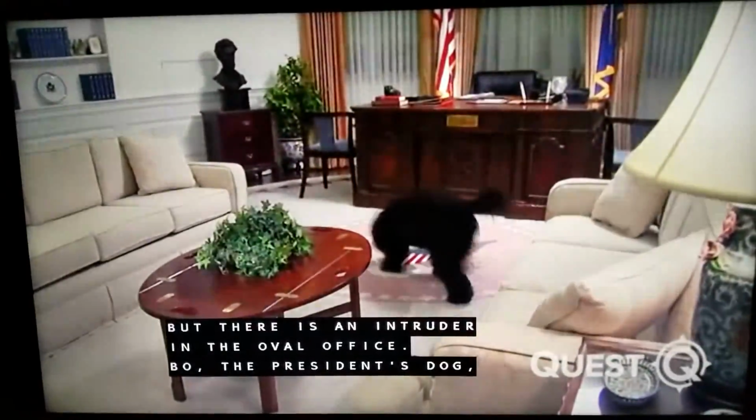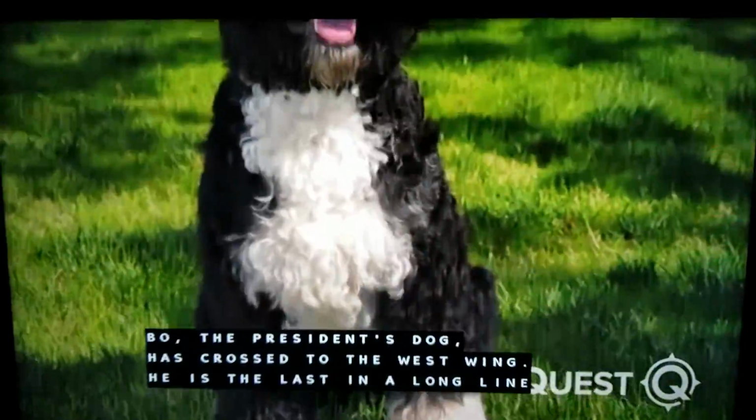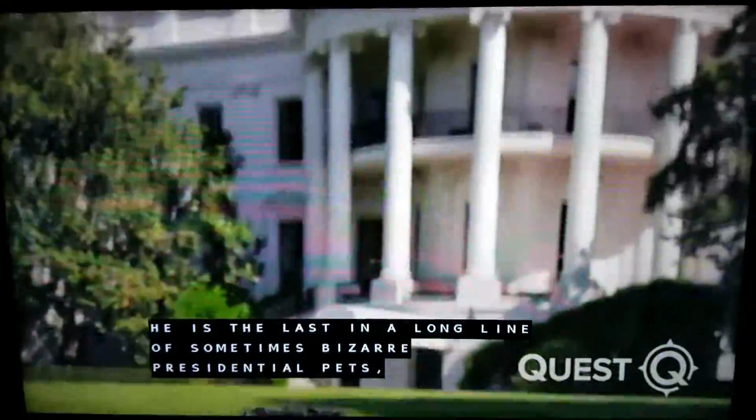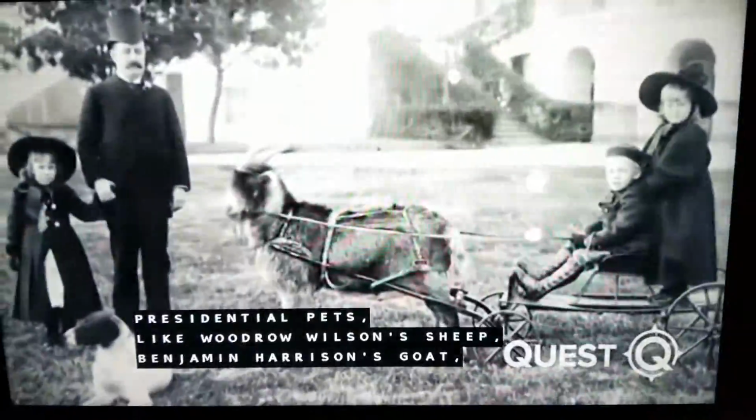Bo, the president's dog, has crossed to the West Wing. He is the last in a long line of sometimes bizarre presidential pets, like Woodrow Wilson's sheep, Benjamin Harrison's goat, and William Howard Taft's cow.